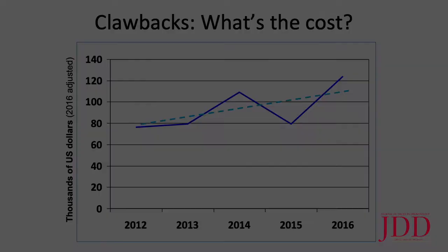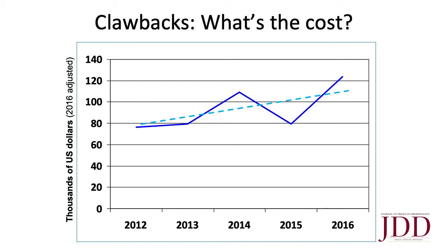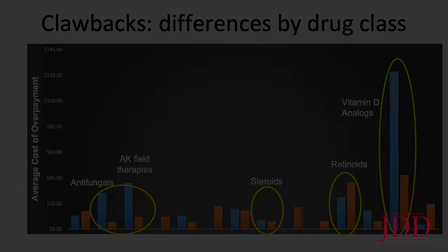The amount is increasing. Over the last 5 years, the amount of money that's been clawed back due to overpayment in co-pays has increased and topped $120,000. Now, you could argue that's not really a big amount of money, but there are certain types of medications where that 20 bucks, that overpayment, that 120 bucks could be really helpful to each one of our patients. So what are some of those differences by drug class? Because we don't want patients necessarily having to go to the pharmacist and ask about every single one. If I can give them sort of targeted prescriptions where they're more likely to overpay, that's my goal.